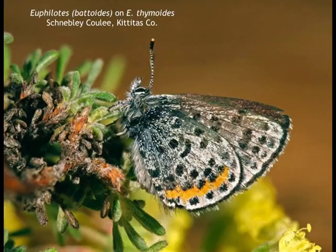And we found a Euphilotes on this plant. It hadn't been reported before, but we have it here in Washington. We're not sure what it is. It's in the square-spotted blue group. But this is one of these mysterious butterflies that we're not really sure just what it is.